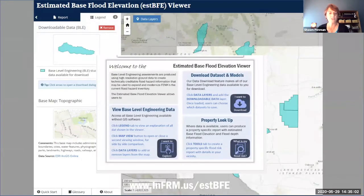In Region 6, the region has put together an estimated base flood elevation viewer, where communities can access all this information. They can see which watersheds have been analyzed. They can download all the data, all the models. They can do a property lookup to look at the flood risk at particular addresses. This is very valuable for New Mexico.